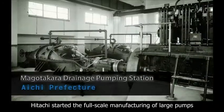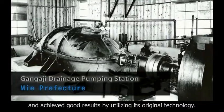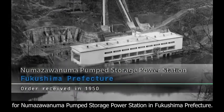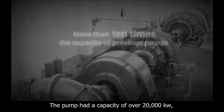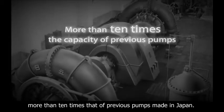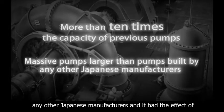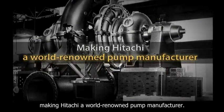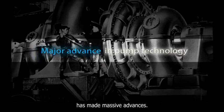Hitachi started the full-scale manufacturing of large pumps and achieved good results by utilizing its original technology. Then, in 1950, Hitachi received an order for a pump for Numazawa Numa Pumped Storage Power Station in Fukushima Prefecture. The pump had a capacity of over 20,000 kilowatts, more than 10 times that of previous pumps made in Japan. This massive pump was larger than pumps built by any other Japanese manufacturers. And it had the effect of making Hitachi a world-renowned pump manufacturer. Through this development, Hitachi pump technology has made massive advances.